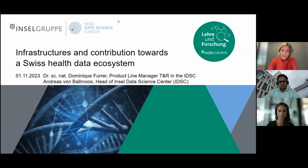In today's issue, Dominique is a product line manager teaching and research at the Inselspital, and Andreas von Ballmoos is head of Insel Data Science Center. They will inform us about the developments undertaken in the data area at the Inselspital over the last years, what organizational structures have emerged, what infrastructures have been established, and what challenges arise around the use of routine clinical data for research.